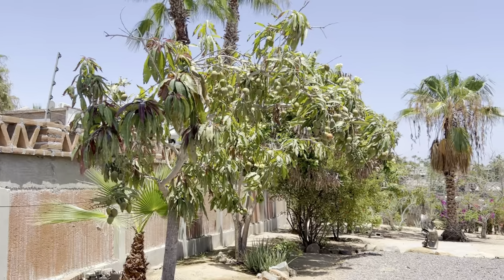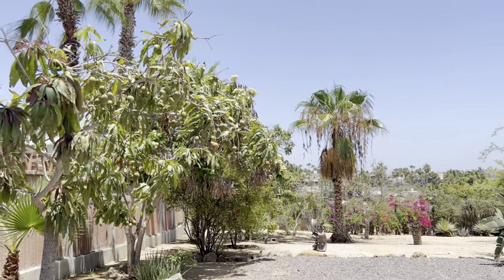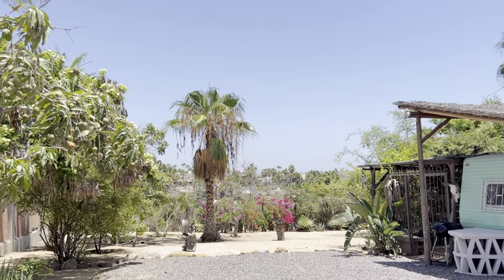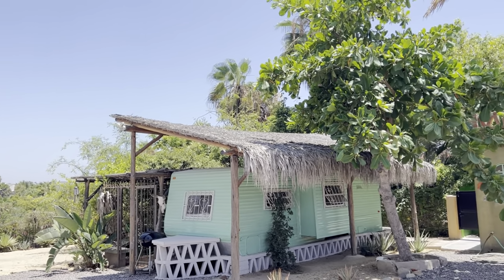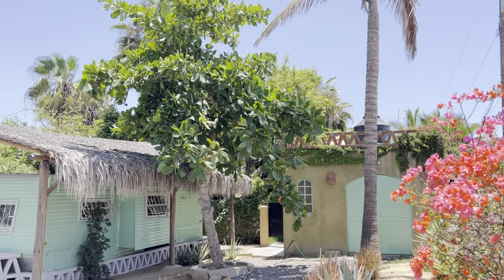This gorgeous property is about an eighth of an acre with mature fruit trees: mangoes, ciruelas, citrus trees, and pomegranates. There's a vintage Springfield green trailer that will sleep at least 4 to 6 people. And it has a bodega with a washer and an outdoor shower.